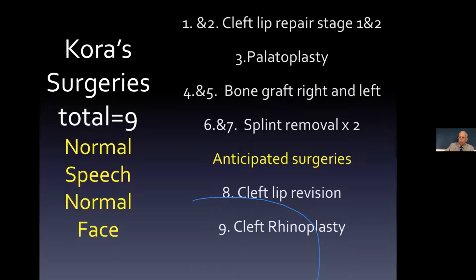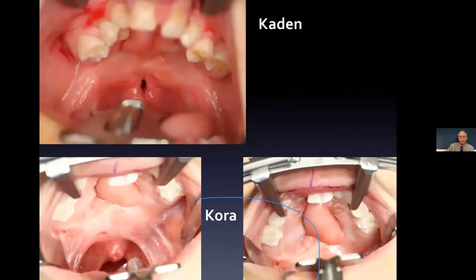I do bone grafts on one side and the other, and I did 2 splints. So those are separate procedures. So she's going to get a total of 9, which looks like a lot, but that's going to give her the best options for results versus Caden, who ended up, here's Caden up here with this restriction.